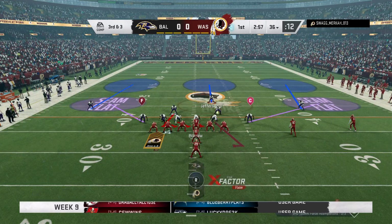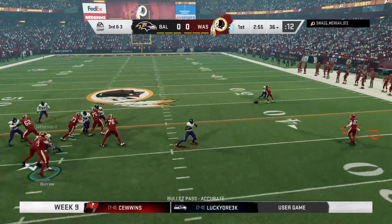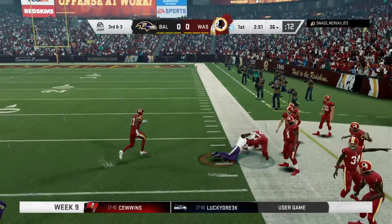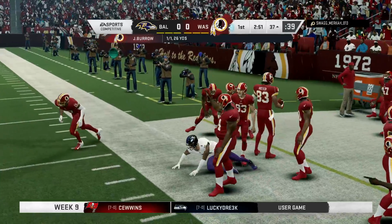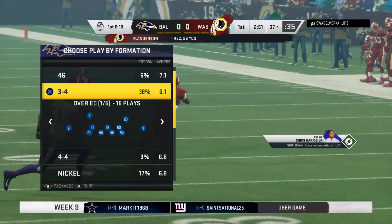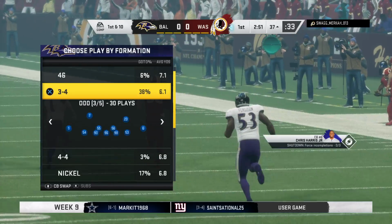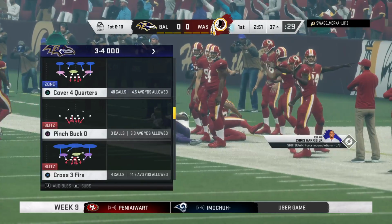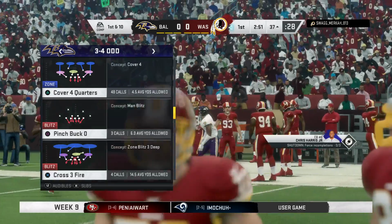Into the hands of his receiver, Anderson. A good pickup there, 26 yards. With that grab, he now sits at 200 for his career, and maybe more importantly, a 1st down. First and 10 at the 38.